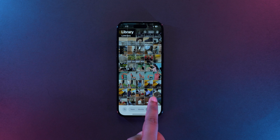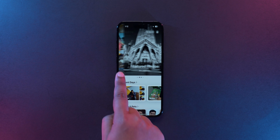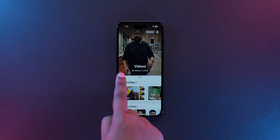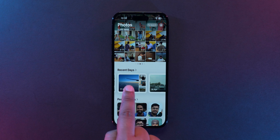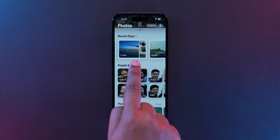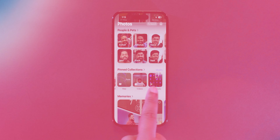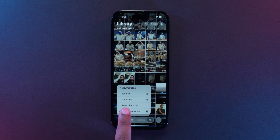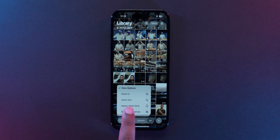The Photos app was in desperate need of a new design, and Apple has redesigned it completely. So your photo grid is a big chunk of the top half, and a small chunk of the bottom half is your entire photo library that has been organized into different collections now. So there's a new recent days option which bunches up all your recent photos in days. For example, all the photos I took yesterday will show up in yesterday's photos. There's the people and pets option, there are a few pinned collections, and there are of course memories as well. By the way, there's a filter button now that helps you hide screenshots so they're not part of that photo grid, which is very, very useful in my opinion.